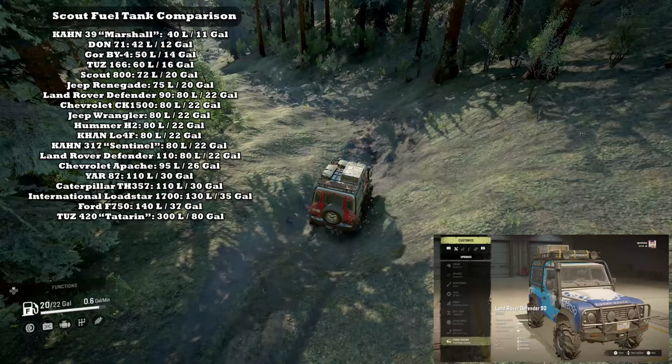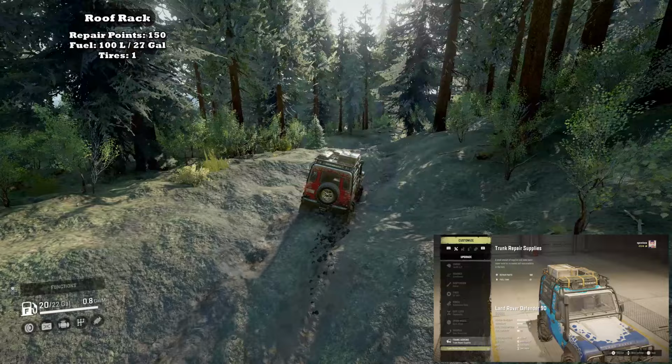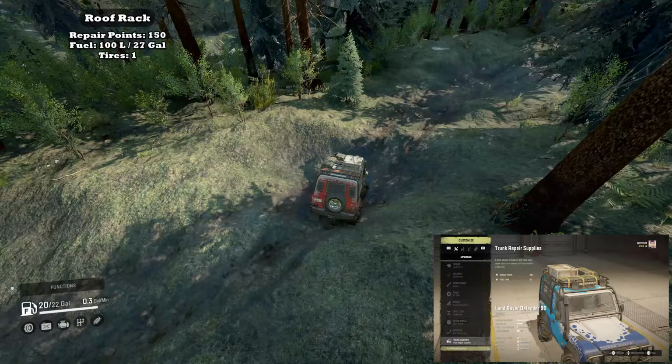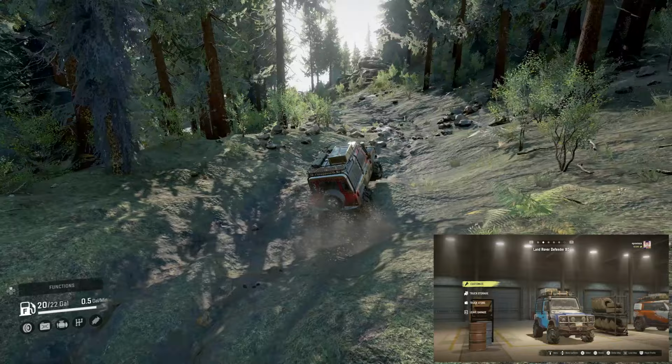Its roof rack actually has 150 repair points, so it's half the value of the Scout 800 that we just previously saw. However, it does have a fuel tank on top that you can fully fuel this vehicle up, and it actually does have some pretty good range. Its fuel burn is pretty good as well.